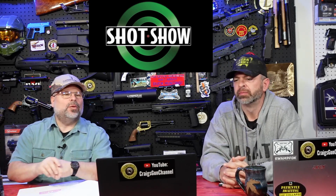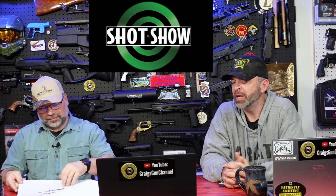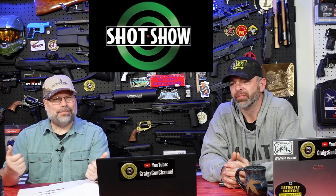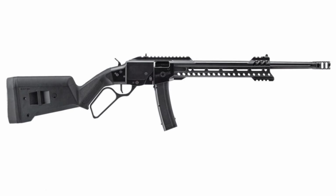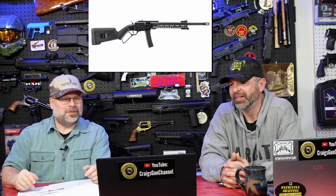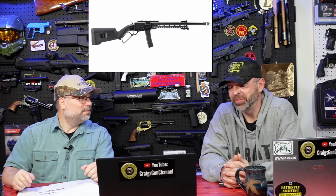So POF USA. They've come out with kind of a neat one. This is my winner for your setup here. I like this gun. Yeah, I think it's pretty cool. It's called the Tombstone, and it's kind of like a steampunk western. It's a lever action, magazine fed, 9mm rifle. It looks cool. It looks badass. I love it.